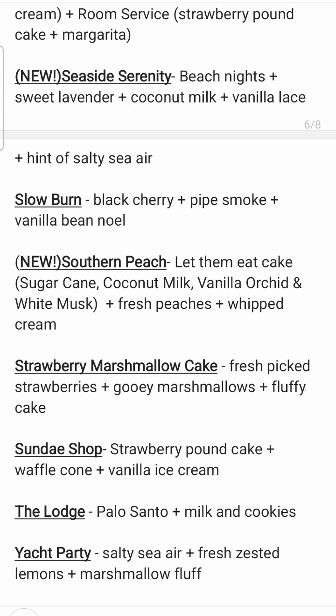I'll probably just get a souffle. I might skip this one though, so I'm just kind of on the fence.